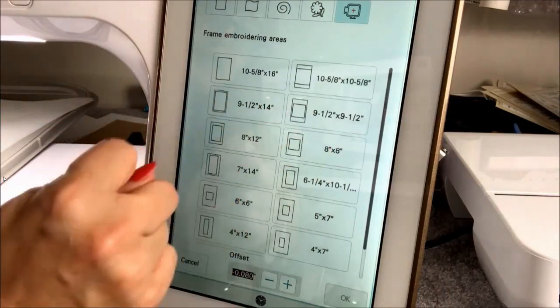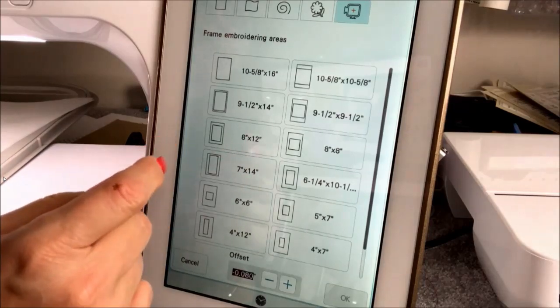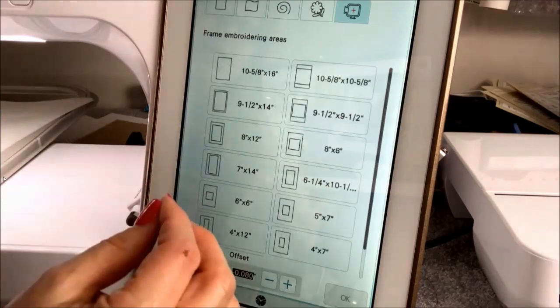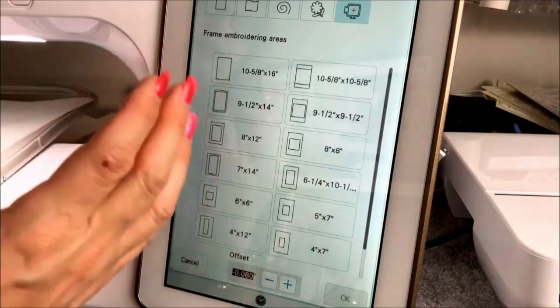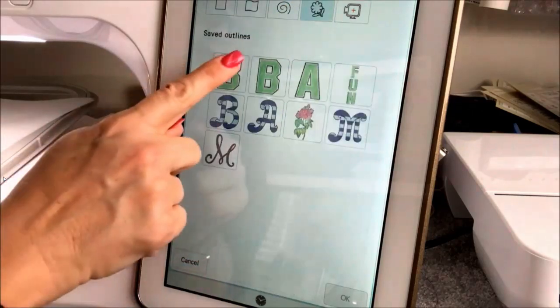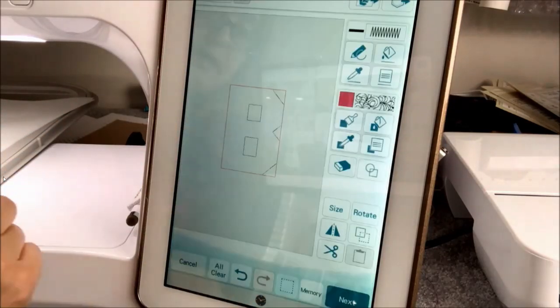You could select that 8-inch square hoop, and it will put a border around your design. It is a non-stitching border, but it will confine your stitching within that area. Okay, so we're going to go back to our little flower. We're going to choose the letter B and touch OK.